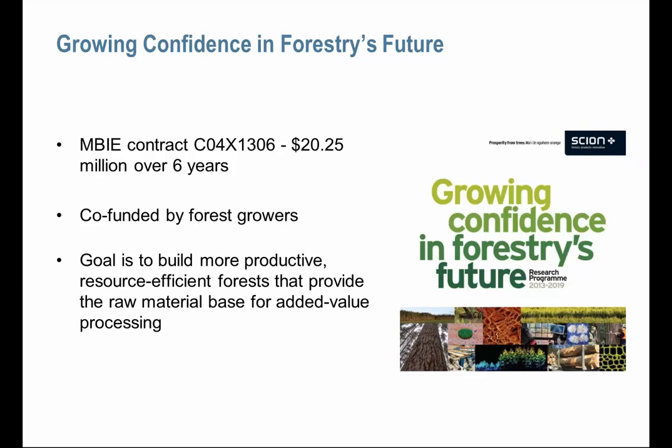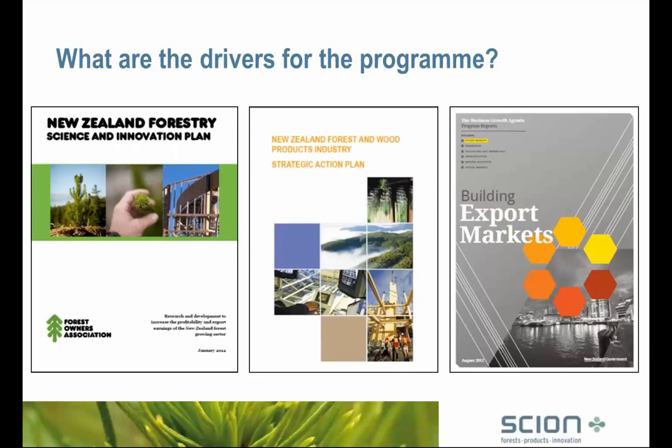As I showed in the very first slide, the real gain in export value will not come from just growing more raw logs. It will actually come from the value that we can add to them. So we want to grow, I guess, more better wood, if that's not murdering the English language.